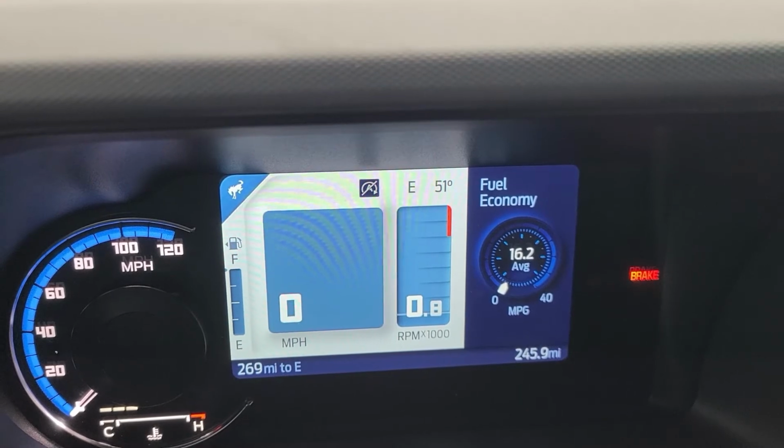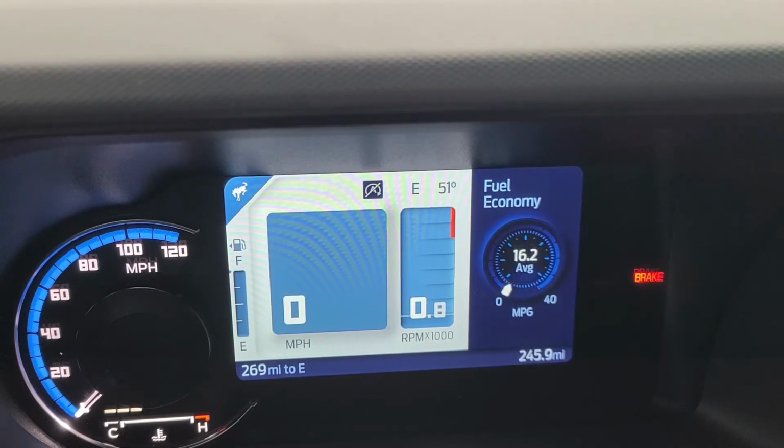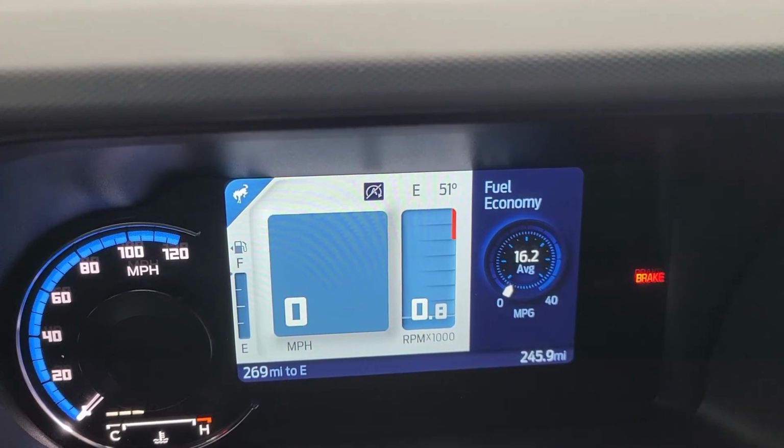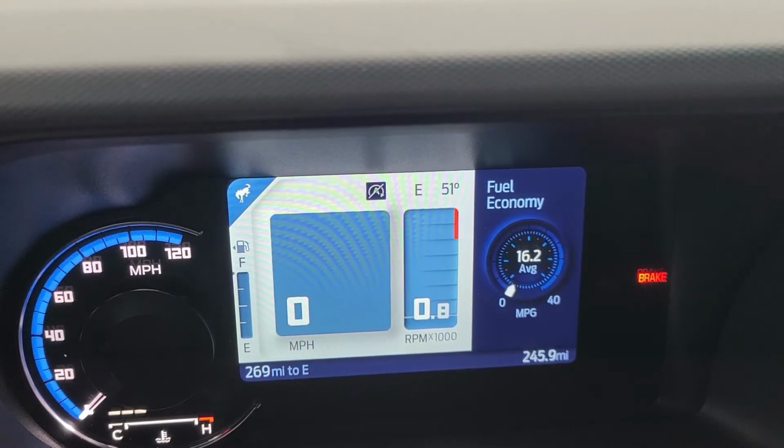It was brand new, and I think I got better fuel economy in that than I did with this. So 20 years of technology, a 4-cylinder versus a 6. I don't know. I'm a little disappointed. I was expecting it to be better. I haven't been trying to get good fuel economy. I've just been driving normal.